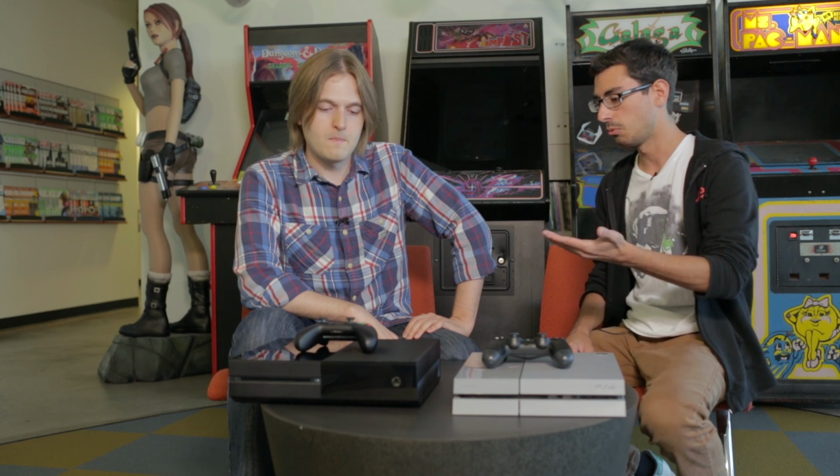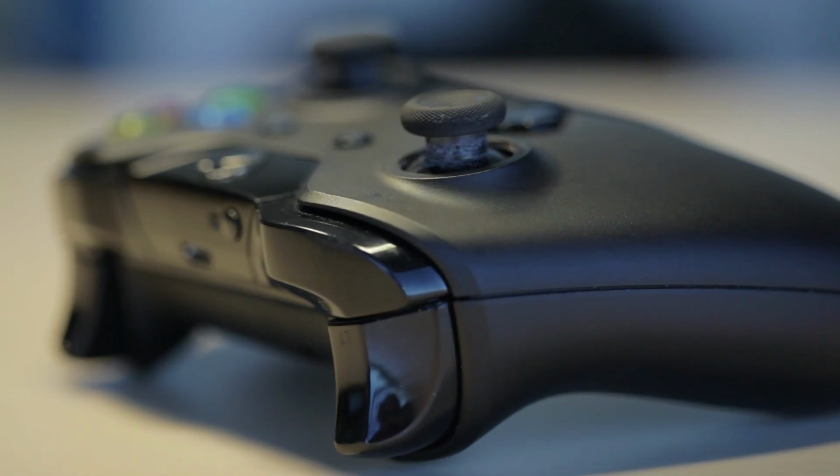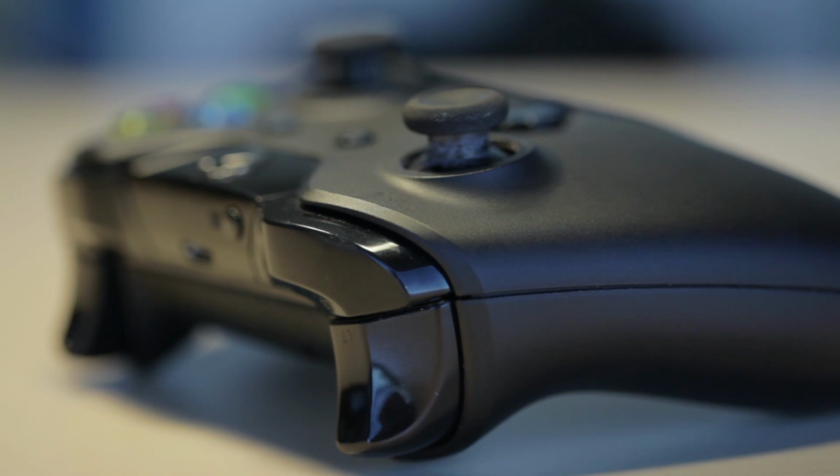Let's talk a little bit about the controllers themselves, your primary interface to interacting with your system. Let's start with the big change here on the triggers. Triggers are force sensitive, so they have this kind of rumble feedback in the triggers. That's a really cool feature. It mostly pops up in driving games when you're driving over rough terrain. You can feel the rumbling in the triggers, but otherwise they don't see much use. I really wish more games would make use of that because it's a really cool feature.